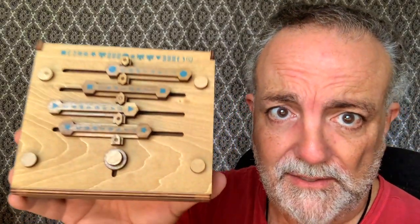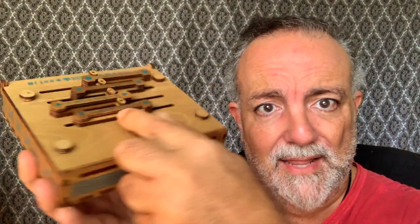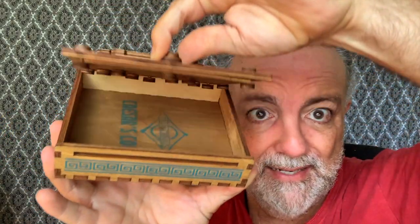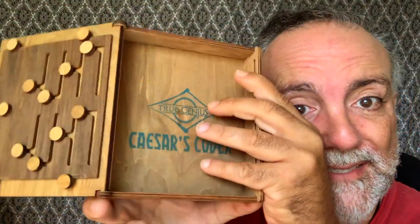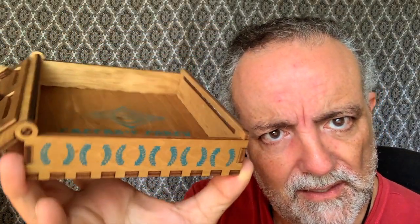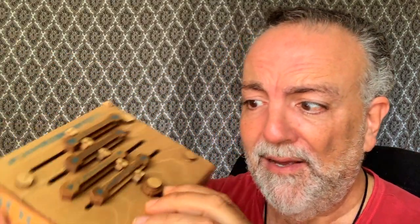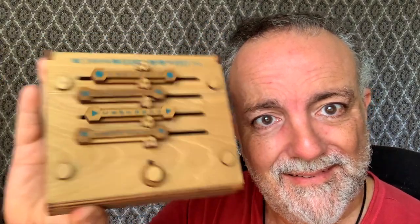So I'm going to show you the solution now, right? If you set it up like this, you're going to be able to open the box. Okay, there it is. You see that? You can now push that back, and kapow, baby, the box is opened. Caesar's Codex. How cool is that? It's pretty cool, right? And it's a nice little box. You can put a few things in there, some secrets. You close it. If you bring that all the way down, that's it.